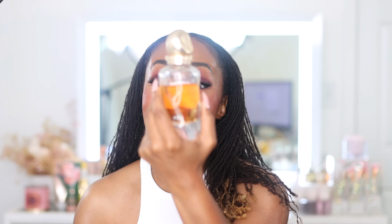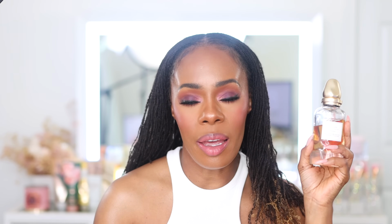Beautiful, beautiful. Prepare to be sick of me. I'm going to be ranting and raving probably until this bottle is done, because I cannot believe that I'm getting something this addictive, this beautiful, this gorgeous in a designer. This is what I'm talking about. If I'm getting a designer fragrance, it's got to hit me over the head with something amazing. And they have done it. They have done it. It is so gorgeous.